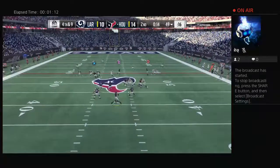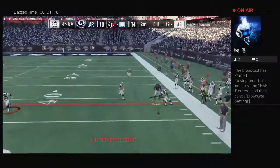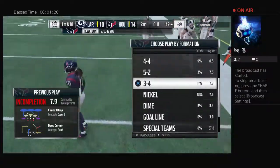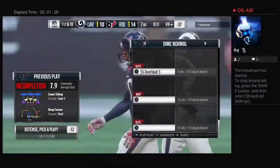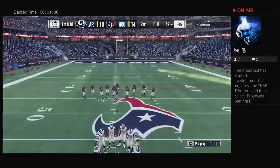They are going for it. Here's Watson. Flushed out right. And that'll be incomplete with 11 seconds remaining now. A surprising move to go for it, predictably, at least somewhat predictably. It doesn't pay off. And the Rams get the football in outstanding field position.